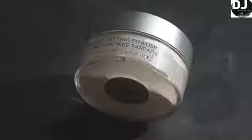Okay, so the last product I want to talk about is the Cover FX Perfect Setting Powder, and I personally bought this because of how much I was seeing it online, and I definitely think this product is really nice. What I love about Cover FX is they really work on making stuff not only cruelty-free, but they do a lot of vegan, and they have gluten-free products, which I know is great for you. Yes. Talc-free, it's so amazing.